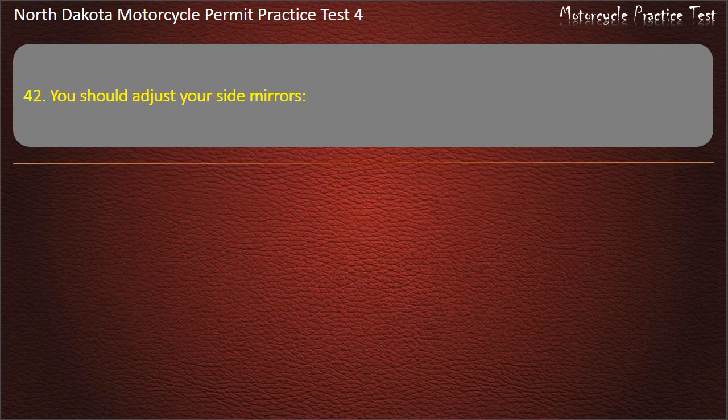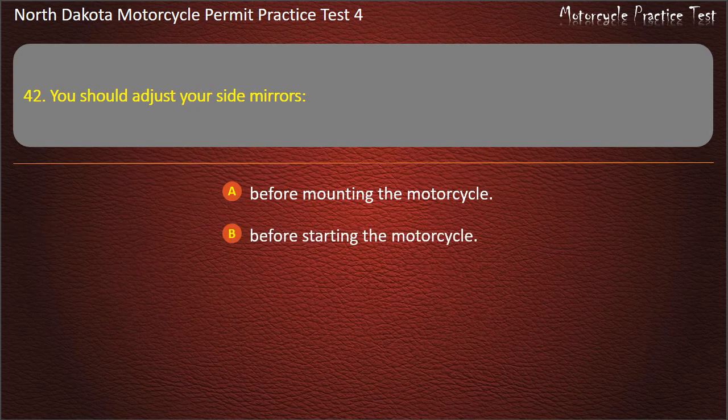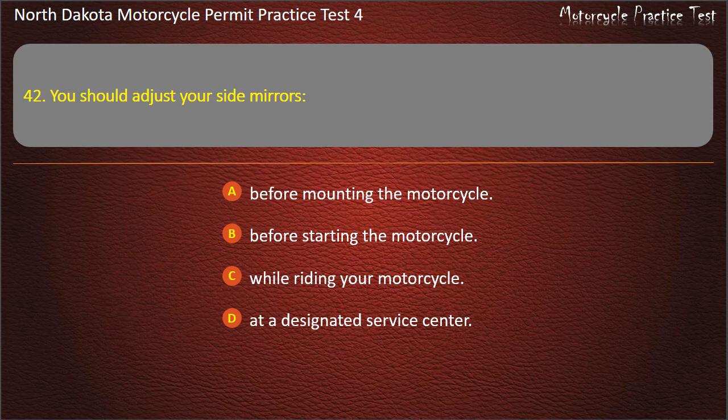Question 42. You should adjust your side mirrors. Before mounting the motorcycle. Before starting the motorcycle. While riding your motorcycle. At a designated service center. Answer. Before starting the motorcycle.